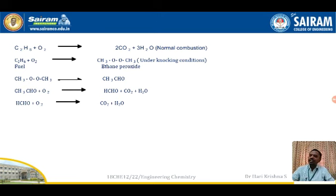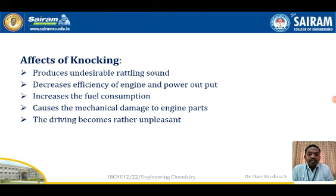Now, what are the ill effects of knocking, and how to prevent knocking? Knocking produces an undesirable rattling noise, due to which driving becomes uneasy. It is an irritating noise, right? The power output of the fuel is decreased, and because of knocking, since it hits with high pressure, the inner parts of the engine will be damaged. It also increases fuel consumption and decreases the efficiency of the engine and the power output. So these are the adverse effects of knocking.